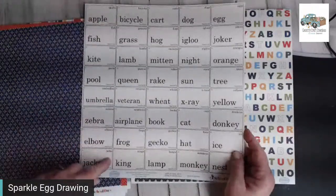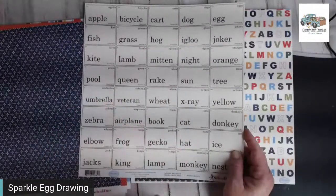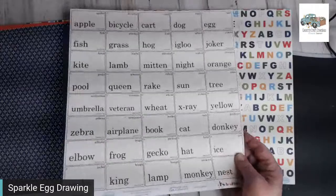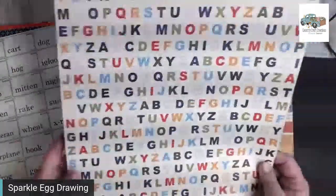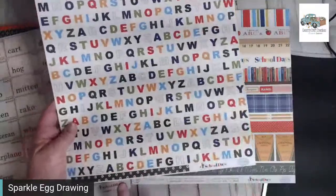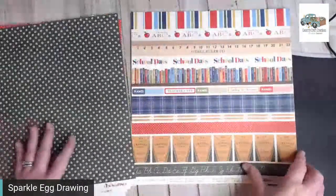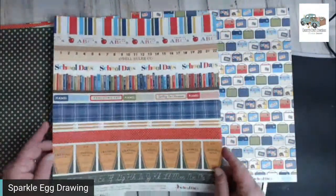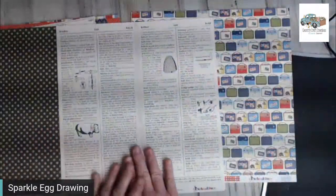These would be adorable to cut, back them with different colors of cardstock in red, yellow, and blue. And the kids could have their own set of reading words. ABCs, and then you can see the back is going to be that green polka dot. So this is the alphabet. Here are our border strips. Super adorable. And I love this one.